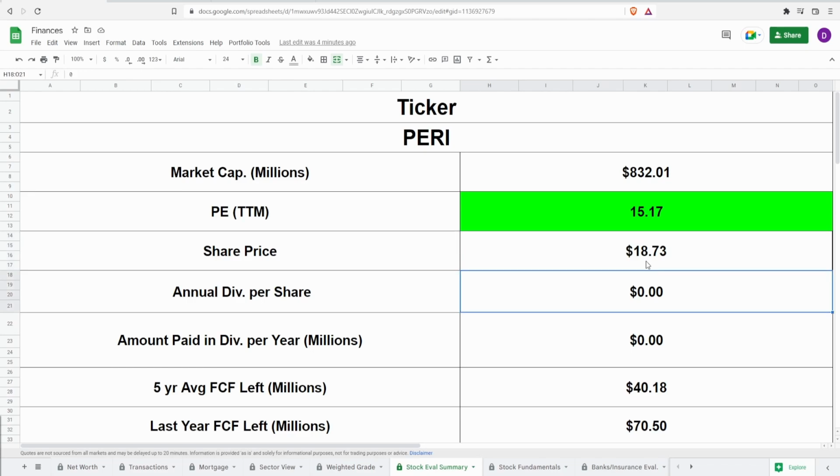Now, they do not pay out a dividend, which is actually a good thing, because a company this small probably will not be able to sustain it. You want a company that has an excess amount of cash flow that they are able to give out as a dividend. As you can see right here, their 5-year average free cash flow as well as last year's free cash flow is looking fairly good, but it is not as big as you would normally see with other mega caps. Therefore, the fact that they do not pay out a dividend is actually a good thing. Let's see if they're rewarding the investor through share buybacks instead.